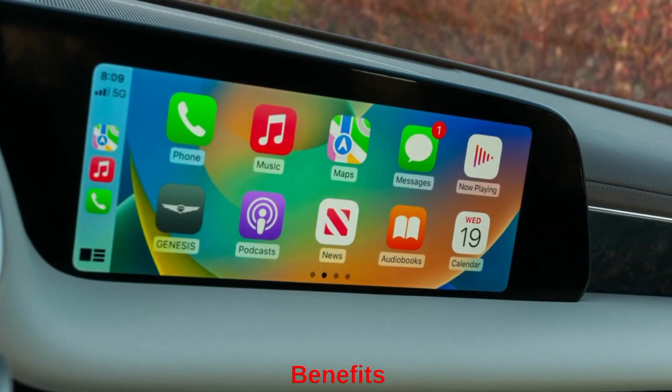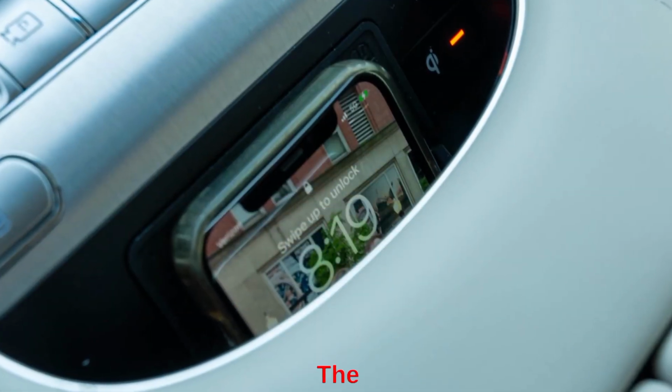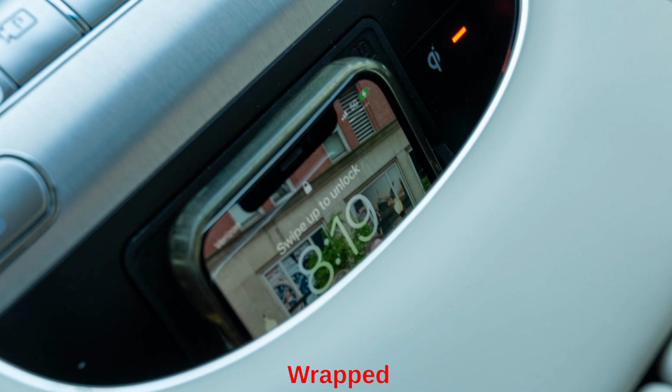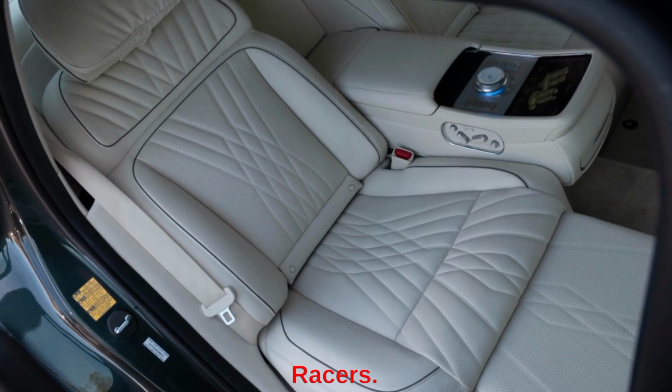The G90 benefits from Genesis' sleek design and meticulous attention to detail. Be it the speaker grills, the glass shifter, the wrapped dashboard or the nappa leather interior, it is as well done as any of the more expensive rivals.